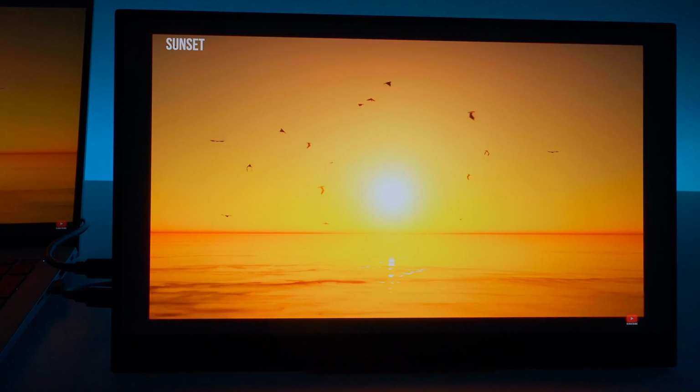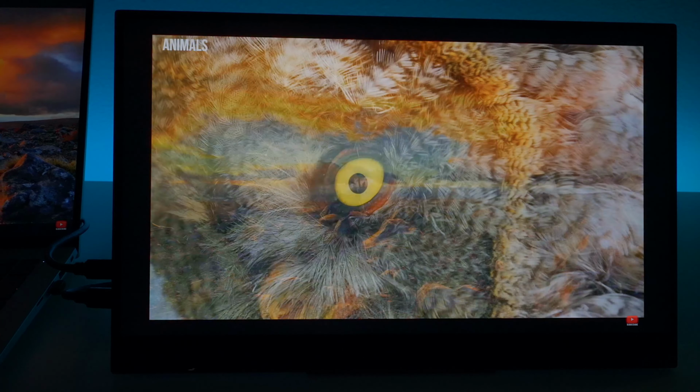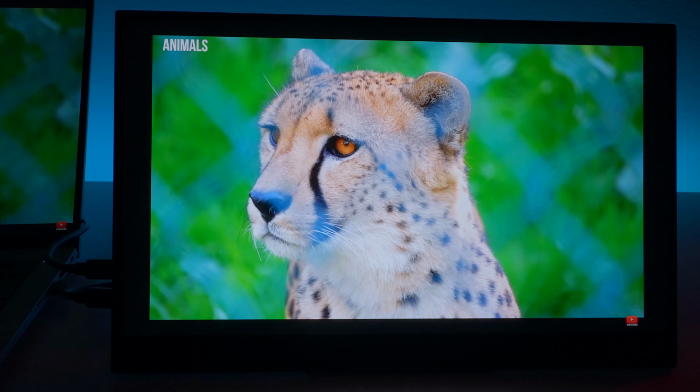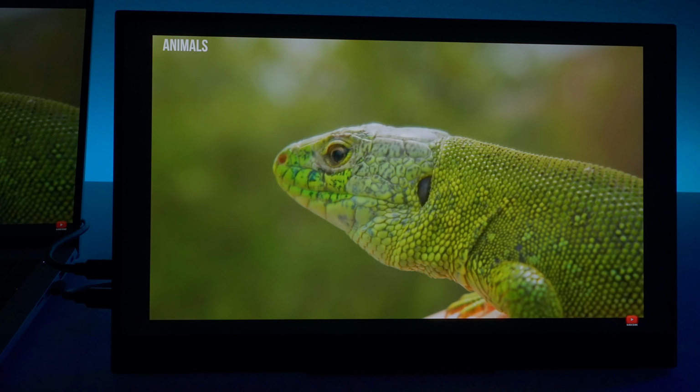As I mentioned earlier, this is a 4K monitor that uses an IPS panel, and it has a nits rating of 500, so if you're watching HDR content, it's going to have a reasonably bright screen. And with over 16 million colors, I'm going to tell you, when you're looking at this monitor directly, it looks fantastic, and it supports FreeSync as well.